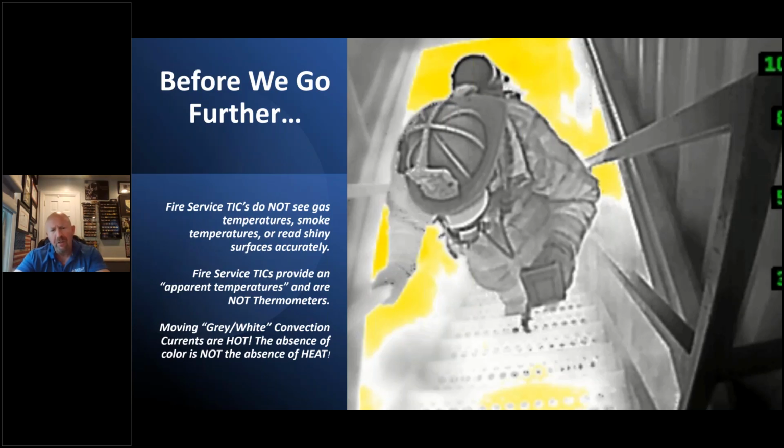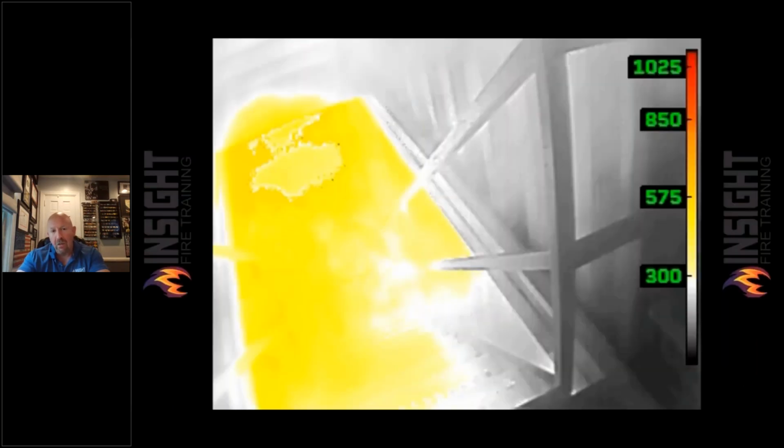The same type of convection currents that cook your pork tenderloin in your air fryer twice as fast. NFPA 1971 defines one of the tests they use to basically cause your gear to fail, called a forced air oven test. There's no color when that is viewed through a TIC, but there is heat. And we're going to talk about why we need to read heat, not temperature.